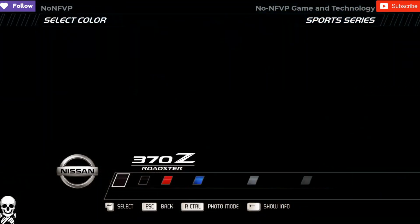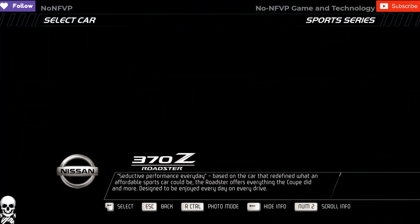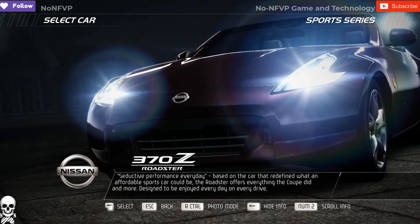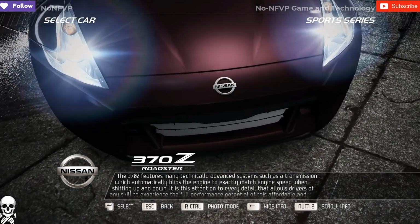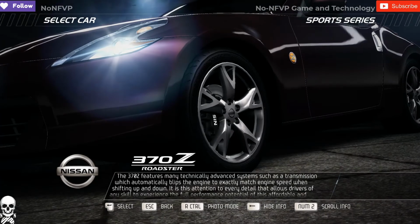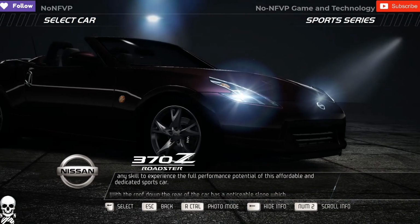Seductive performance every day. Based on the car that redefined what an affordable sports car could be, the Roadster offers everything the Coupe did and more. Designed to be enjoyed every day on every drive, the 370Z features many technically advanced systems, such as a transmission which automatically blips the engine to exactly match engine speed when shifting up and down. It is this attention to every detail that allows drivers of any skill to experience the full performance potential of this affordable and dedicated sports car.